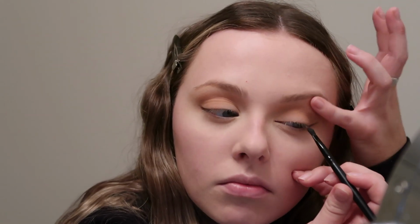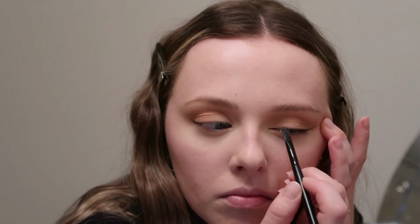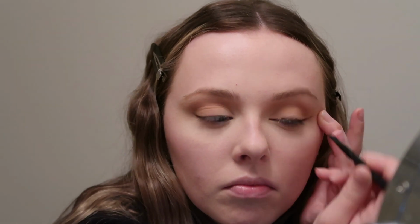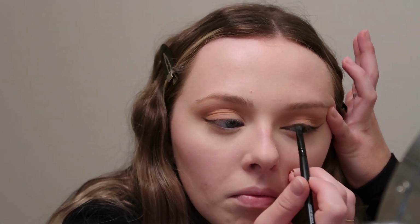Then now we close the eyes, lift as much as you can and apply the product very, very close to the lash line. You can connect it, open your eyes. As you can see, I'm doing a super thin line and I will be blending it afterwards. The point is not a cat eye, so I'm just doing this close to really make her eyes pop, but it's not meant to be a super precise eyeliner.